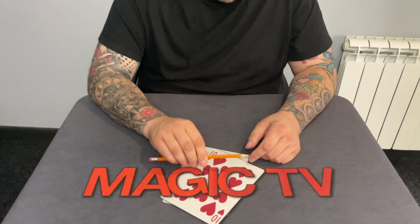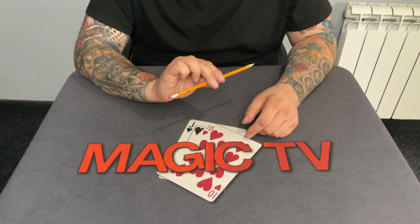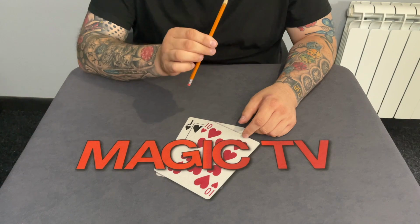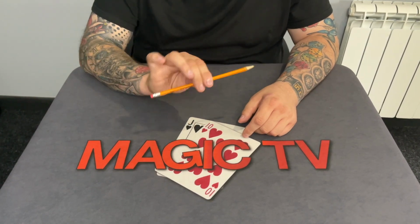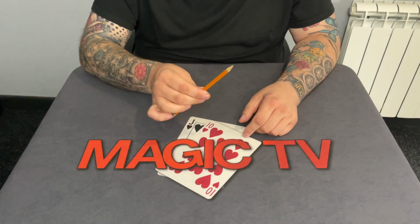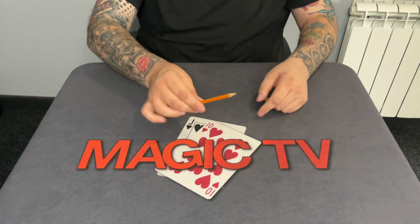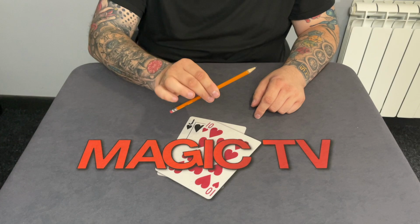I'm going to do this with Sarah. How are you doing, Sarah? Okay. Do you know what this is? A pencil. Very good. Well done. Yes, it is indeed a pencil. Now, it's your choice. Would you like to see a good trick or a miracle with this pencil? A miracle. Don't take your eyes off the pencil for a second, Sarah.